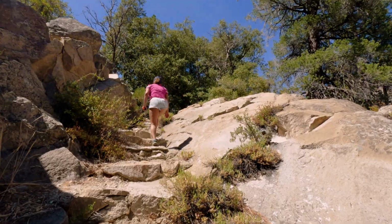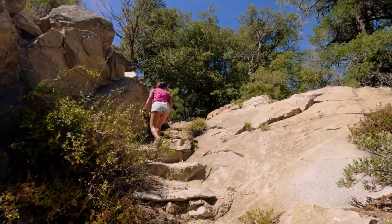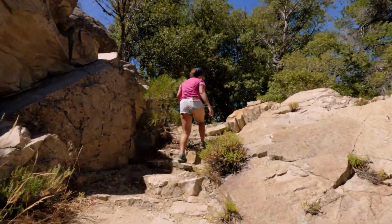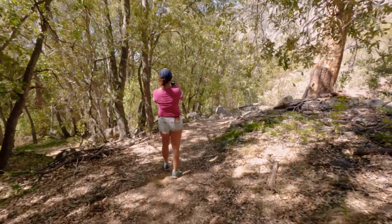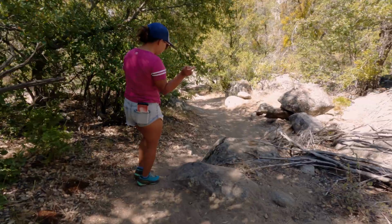As for us, we started on our way back to the car because we wanted to check out the other side too. Please be careful on your way down because there is a lot of loose topsoil and things can get pretty slippery.